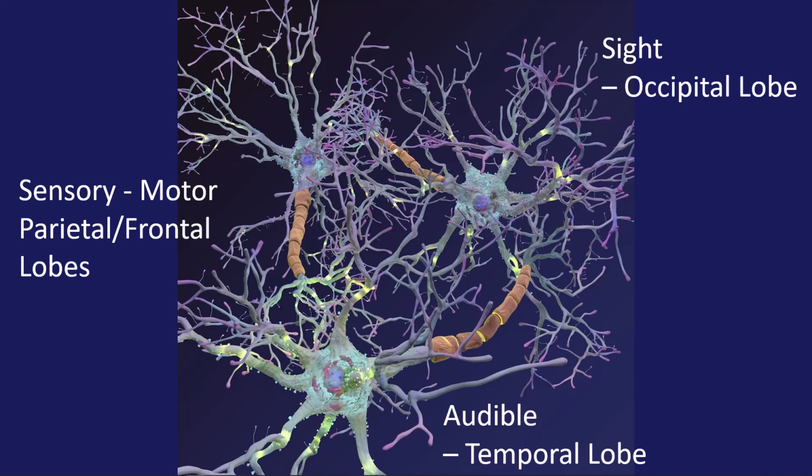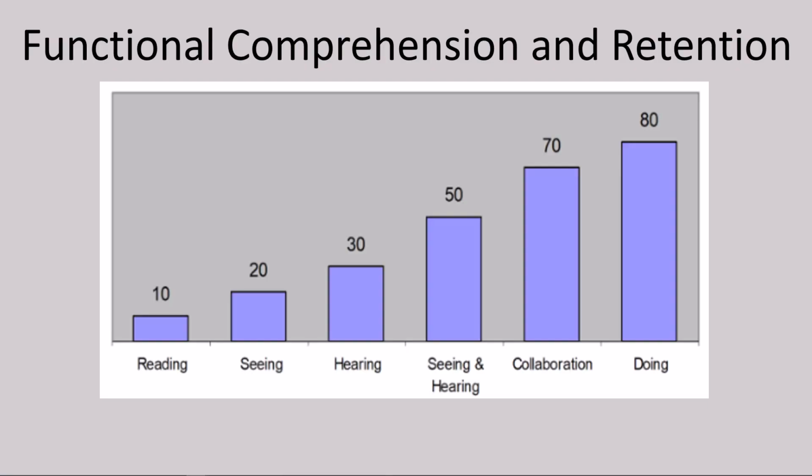And of course, I mentioned in an earlier talk that if the student believes the instructor knows what they're talking about, there's a certain emotional aspect that further strengthens the relationship between these individual neurons. So the more neurons you have involved in a piece of information that you're learning that you want to recall out on the shop floor, the better. So functional comprehension and retention, this really says the same thing.